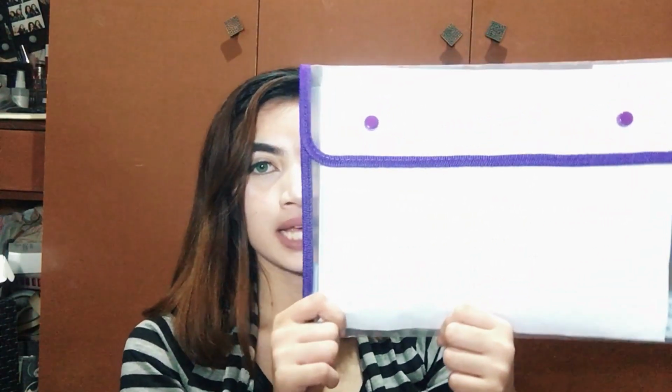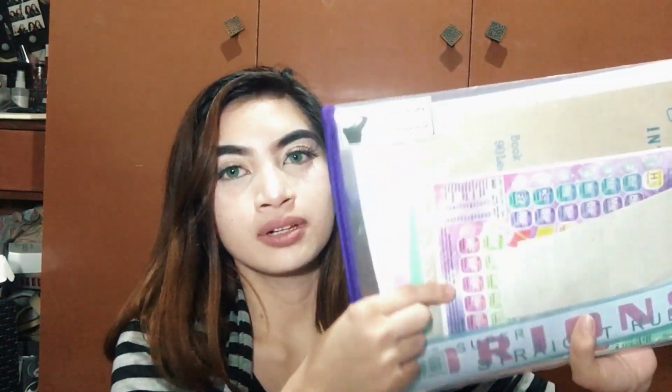I have here my clear plastic envelope, which is where I put my ruler, periodic table of elements, intermediate pad, and mga quizzes ko, nandito rin siya. Yung iba nandun sa locker ko in my school. So, kapag kinailangan, diba, you can get it. And also, my intermediate pad na kapit na mga ubos.